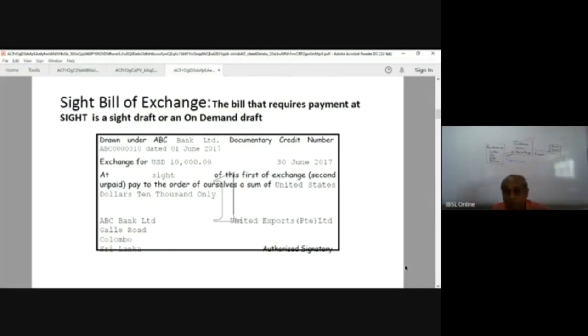Exchange for US dollars 10,000, 30th June 2017, at sight.